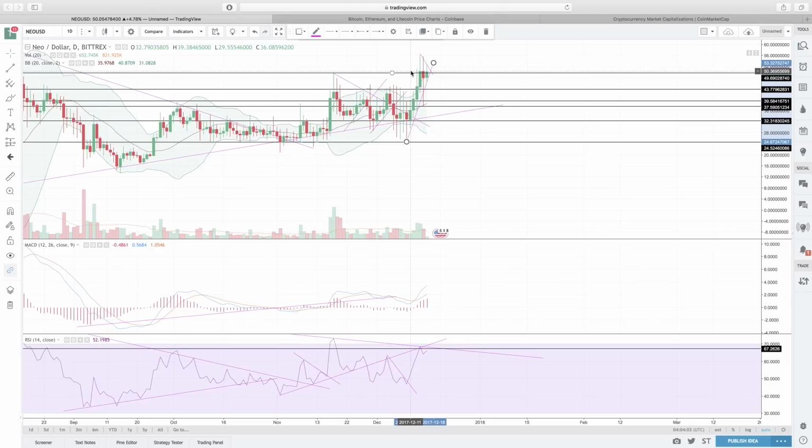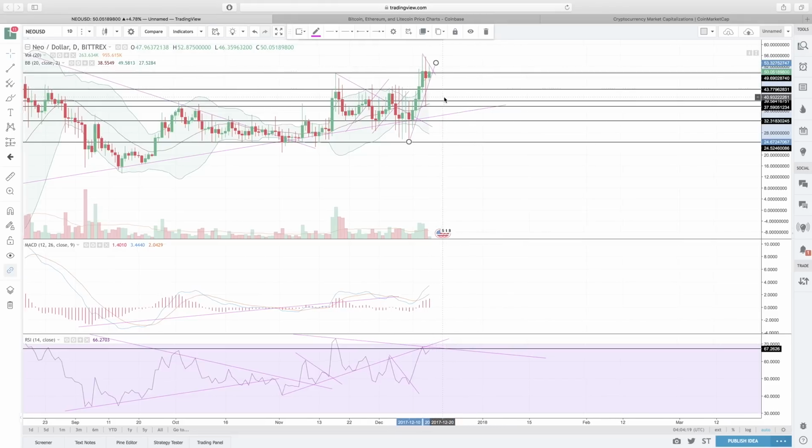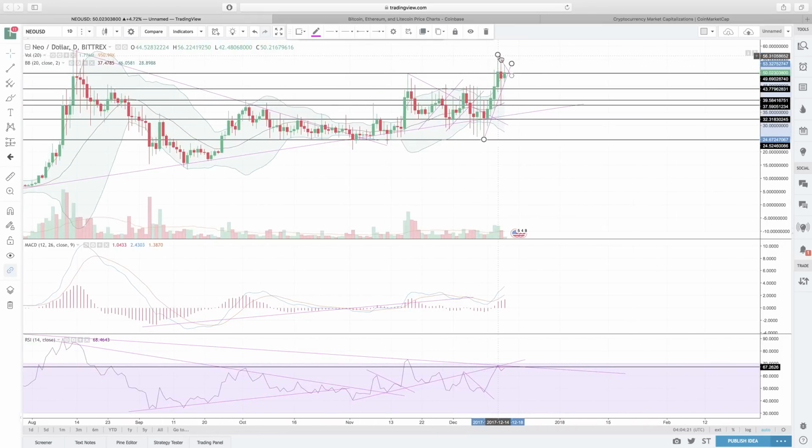We have almost a triple top here. Now, it is always possible that there's just not enough strength at the time being and we could drop back a bit lower, maybe bounce off $43 and hopefully start climbing back up. That's definitely possible, but I think we will see a move higher here for NEO pretty quickly. We really get a nice breakout above 55 cents. So I can see that happening in the next week or two.